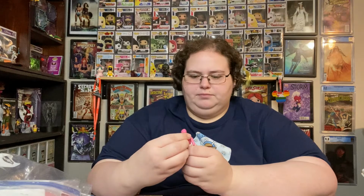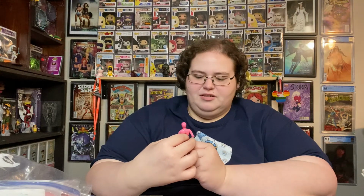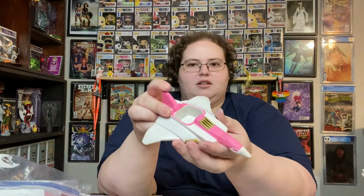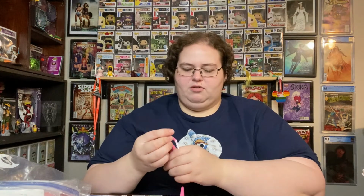So here's Kimberly. And this is definitely movie version Kimberly, because the suits had a different look to them. Almost looked more like armor than spandex. But here is Kimberly. Absolutely cool. And then here is her Crane Zord. So it's almost like a little chibi version of their Ninja Zords. And again, they made one for each of them. So really cool. There's enough room in there for her to sit down. So this is really cool.